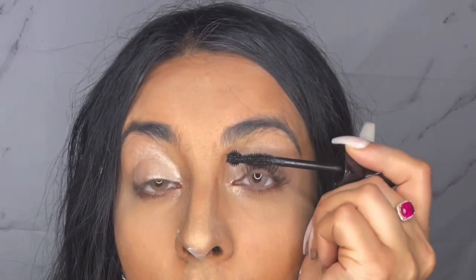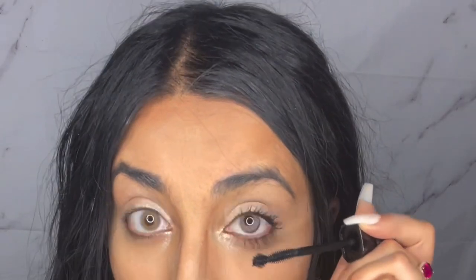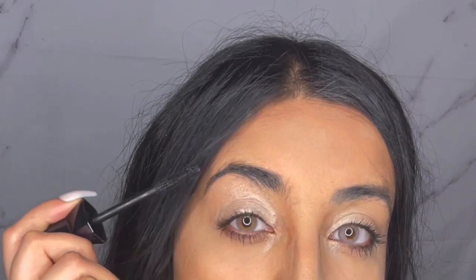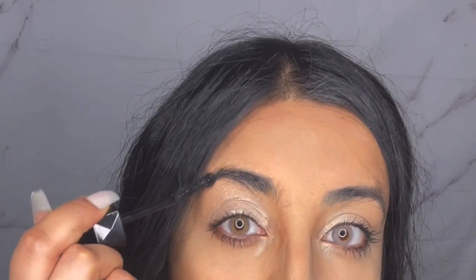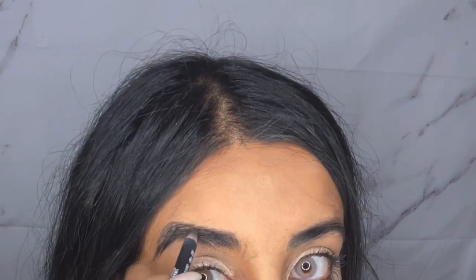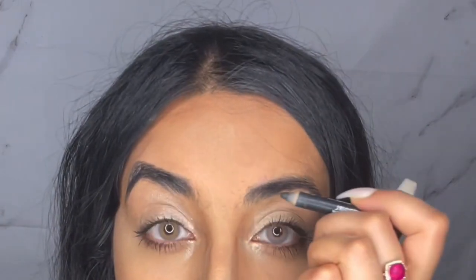Then I go in with my mascara and I just do my lashes a little bit. Just the first coat, and I use the same little spoolie from the mascara bottle for my eyebrows just to lightly outline where I'm gonna be placing the pencil later. And I really just go over the natural shape of my brow. I don't like to do too much.